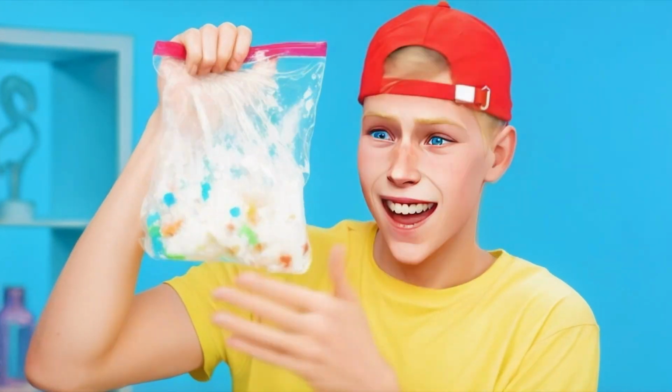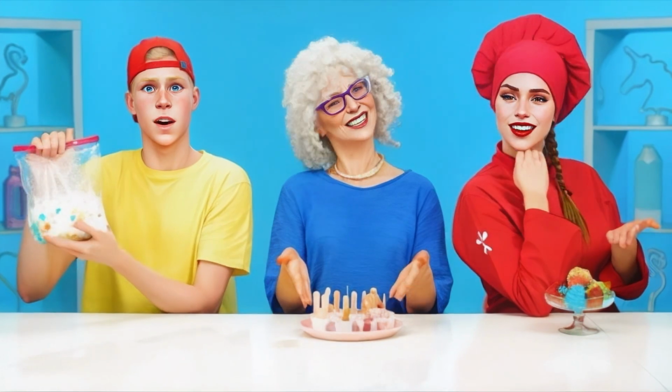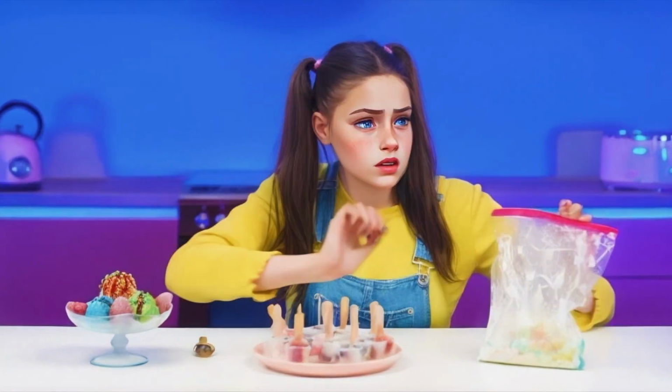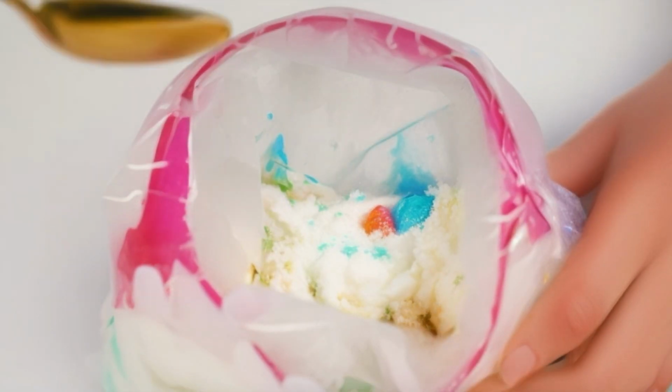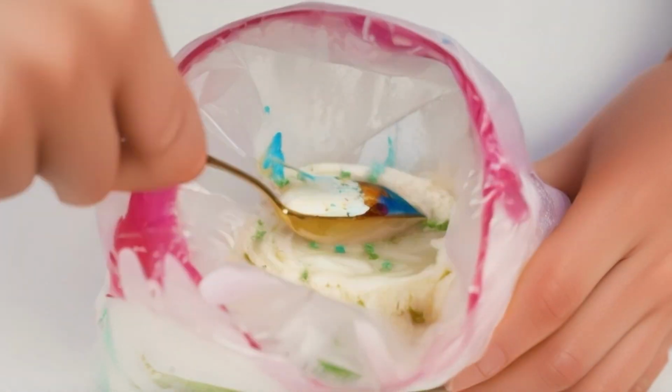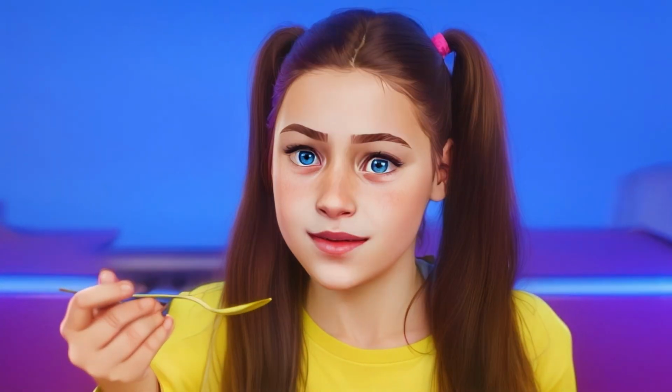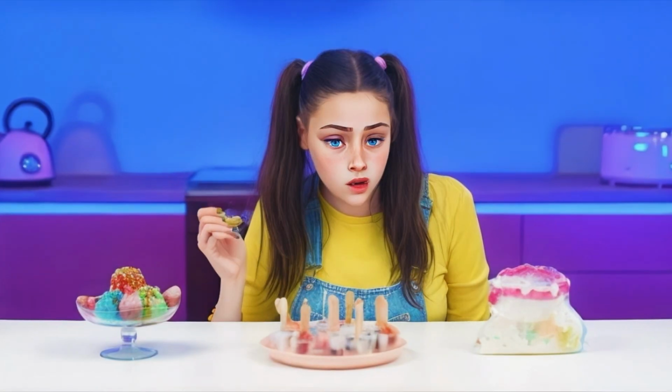Ooh, I wonder if it worked. Hooray, it worked! Look at that. How beautiful. What is this? Looks like I have to eat it from the bag. Well, it doesn't look good, but it's quite good.